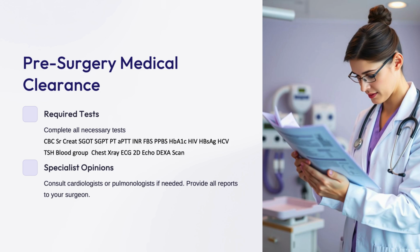And it's not just tests, right? It mentions getting opinions from specialists. Yes, depending on your history. You might need a cardiologist to check your heart or a pulmonologist for your lungs. They need to sign off that you're okay for surgery. And bringing all those reports to the surgeon is key. Absolutely vital. It's like giving them the complete blueprint before they start.